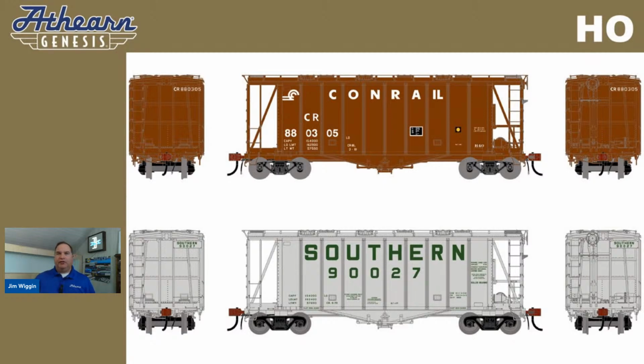Now we're going to be offering 3 cars under Conrail. The car that you see on your screen now is Conrail 880305. We're also going to offer 2 additional cars, road numbers 880307 as well as 880330.